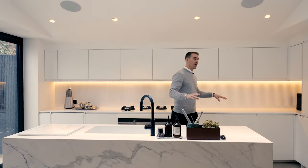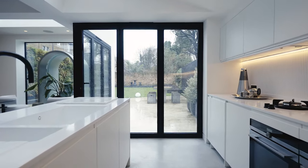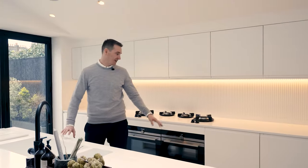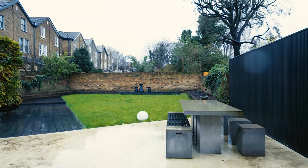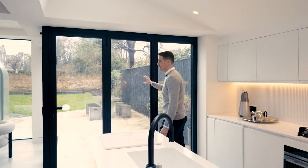We're in the kitchen. It's all bespoke cabinetry, stone top, Siemens appliances, these gas burners here, which I think look really good without the actual metal hob. Really clean, those black hobs against the white finish. The garden faces west, not the best day to see it today with it raining, but it's a good size and it does have permission for a garden studio as well.